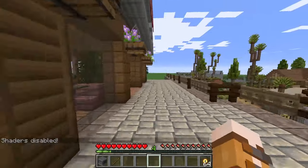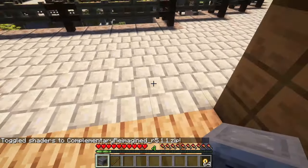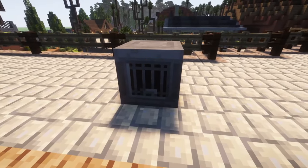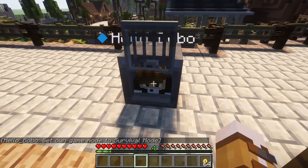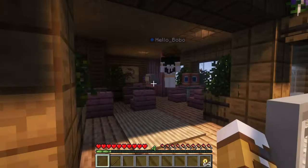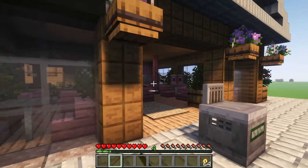But I need to let Bobo out of this cage because you might think he's been in there for 3 months, but I'm not going to tell you how long he's been in there. So Bobo, you in there? You in there? Oh, look at him. You can come out now. Get to work. All right, Bobo. You start making me a burger and I'll come pay for it in a bit.